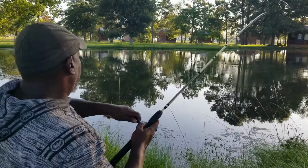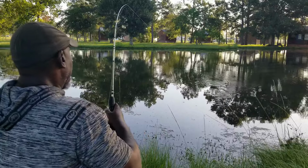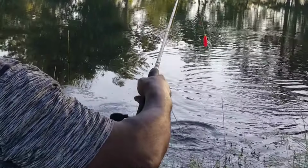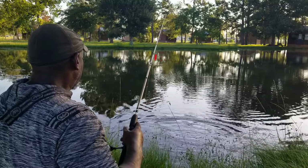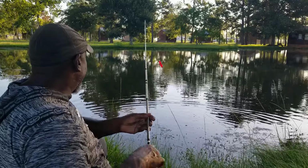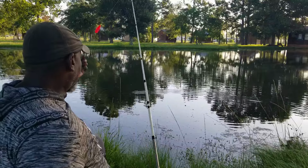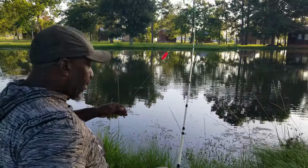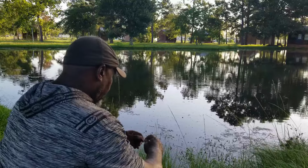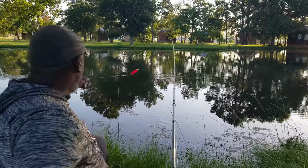Yes, sir. Giving it all to you. What the? Did he kick it or did something go after him right there at the bank? That's interesting. That was a lot of noise just for that one little fish. That's very interesting. Did he kick it or did a big bass or something try to? That's probably just me wishful thinking.